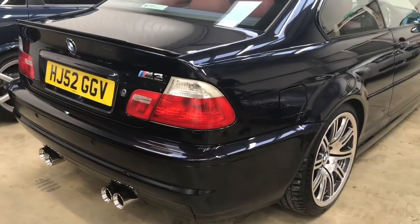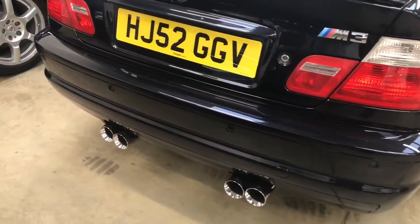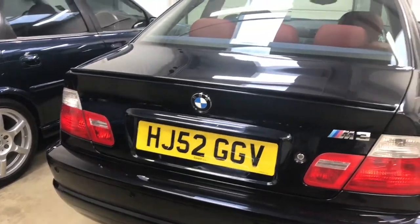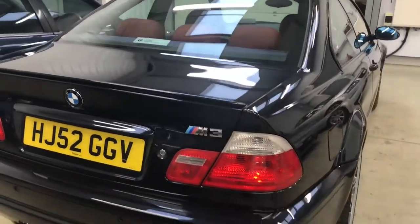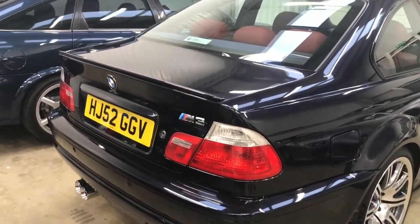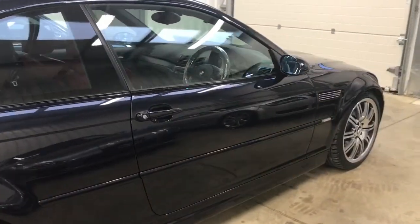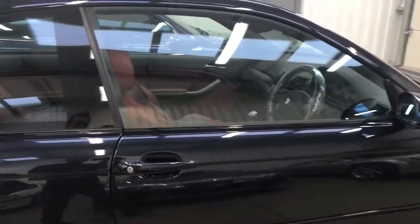We've gone through the car, took it to main dealer, had a full service carried out. All new Michelin Pilot Sports on. Basically, we go through them and make sure everything is tip-top. So this one is nearly ready to be put up for sale. Lovely colour combo. I love the red leather interior as well, really suits it.